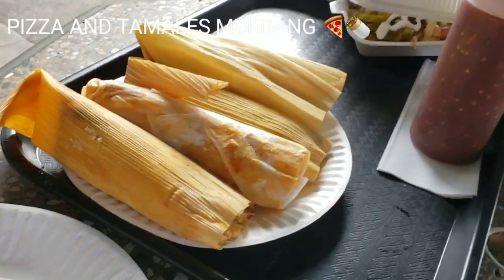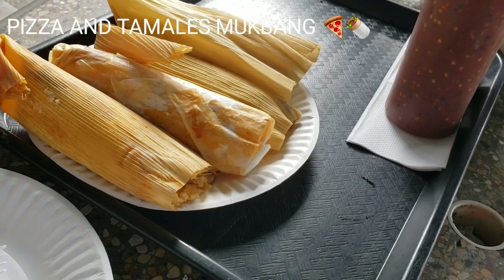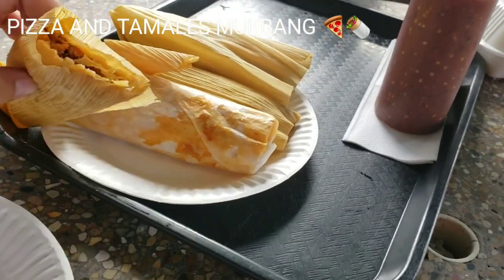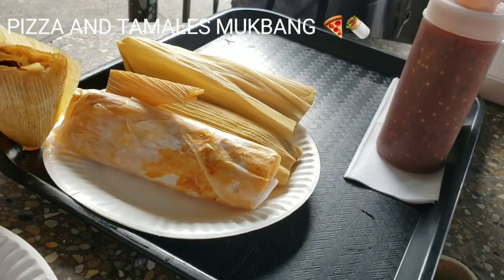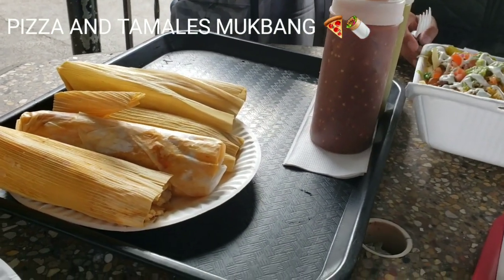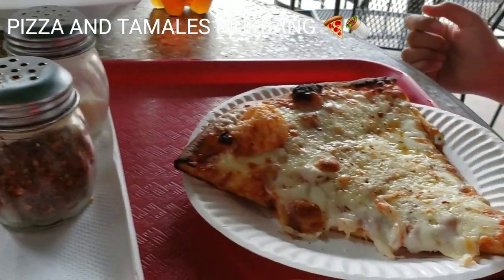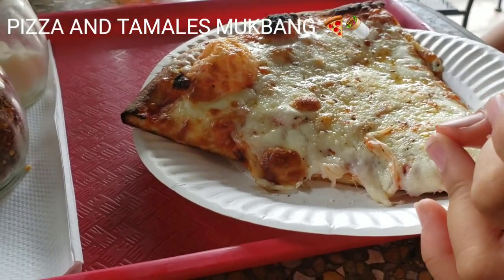Oh, tamales. What kind of tamales are those? Yeah, it's tamales. Chicken and beef. Are they red or green? I'm not sure. It's my first time to order, so I'm not sure if it's green or red, but I think it's red. It's only $1.29 each. Wait, is that the deal, the $1.29 every day? Yeah? Oh, okay. Bye.